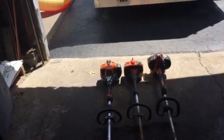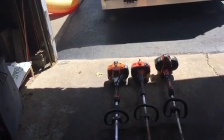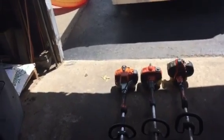I'll have my hands on it this week, and plus the new BR700 is definitely coming for me, and I'll probably be one of the first to have it. So I'm excited about that.